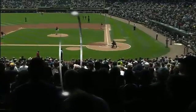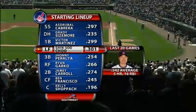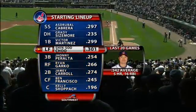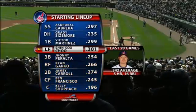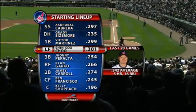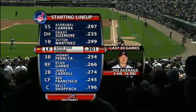Welcome back to U.S. Cellular Field, where the Southwest starting lineup for the Cleveland Indians has Cabrera leading off with Sizemore and Martinez hitting 2 and 3. Choo, who's been very hot against the Sox, then Peralta, Garko, Carroll, Francisco, and Kelly Shoppach getting the nod behind the plate and hitting 9.